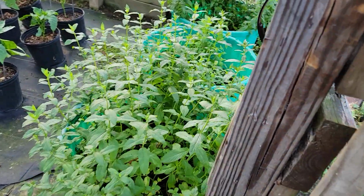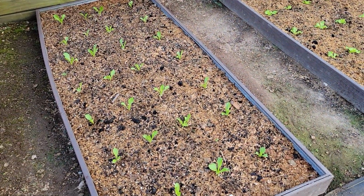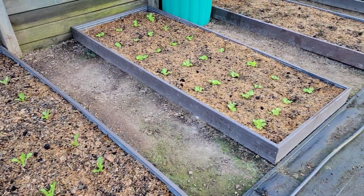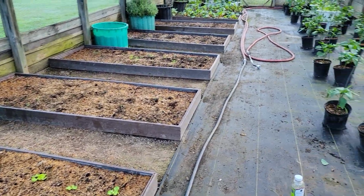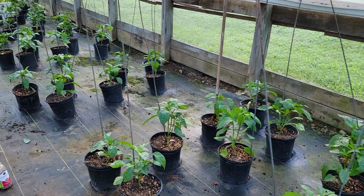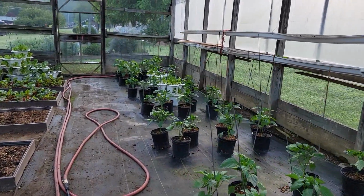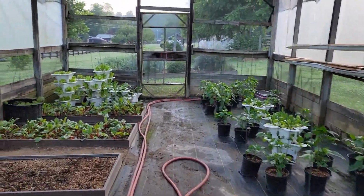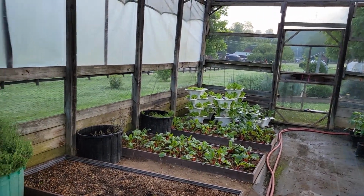All right, that's some mint for mint tea. Y'all remember the last time we was in here and I told you about all the lettuce that we had? It's got some Black Seed Simpson in here. I'm still looking for some Boston butter. But again, we have more peppers all down through here. Some Swiss chard. Black Seed Simpson. Some mint. Got an herb thing over here.